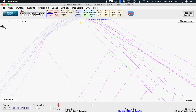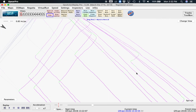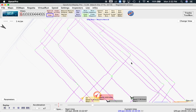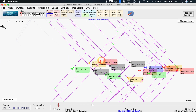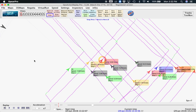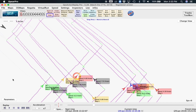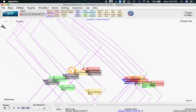This boat here, which is the leeward line. This line here, which is this guy here. Everybody else, 1, 2, 3, 4, 5, 6, 7 boats overlay. Let's see how that pays out. And they're packed up. Once you're packed up, you're going slower.